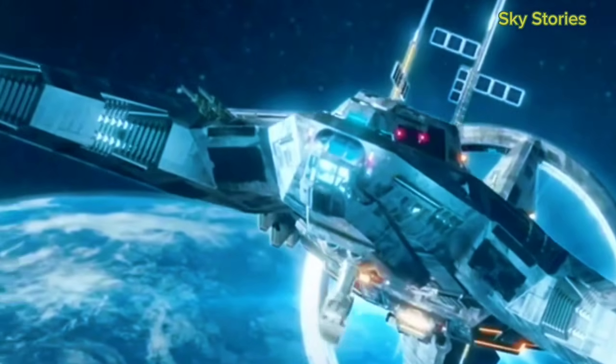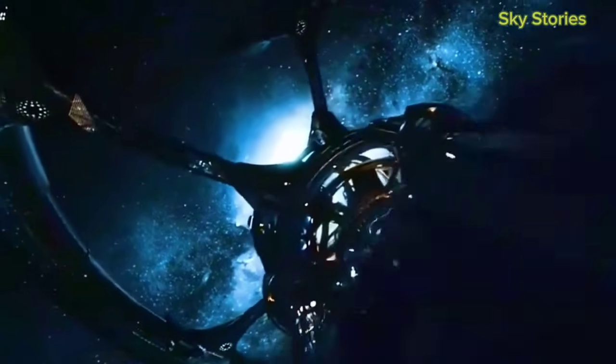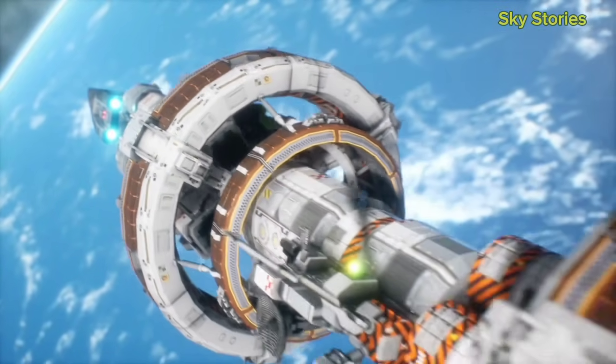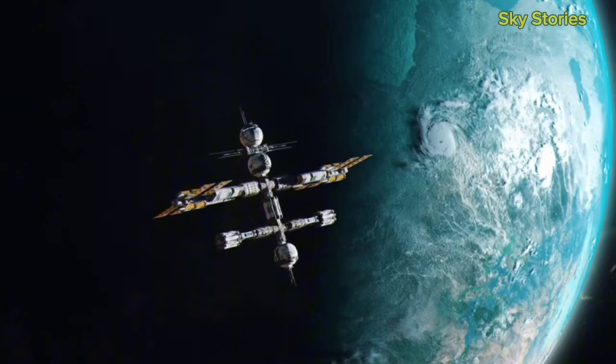One of JWST's key design features is its large primary mirror, spanning 6.5 meters in diameter, more than twice the size of Hubble's mirror. This larger mirror enables JWST to collect more light, making it capable of observing even the faintest and most distant objects.